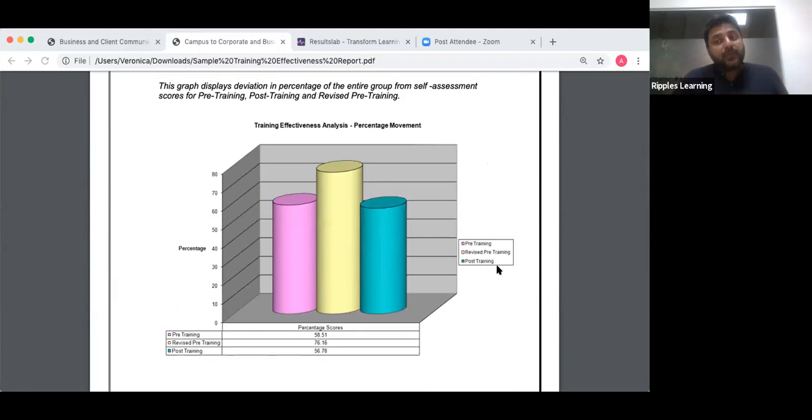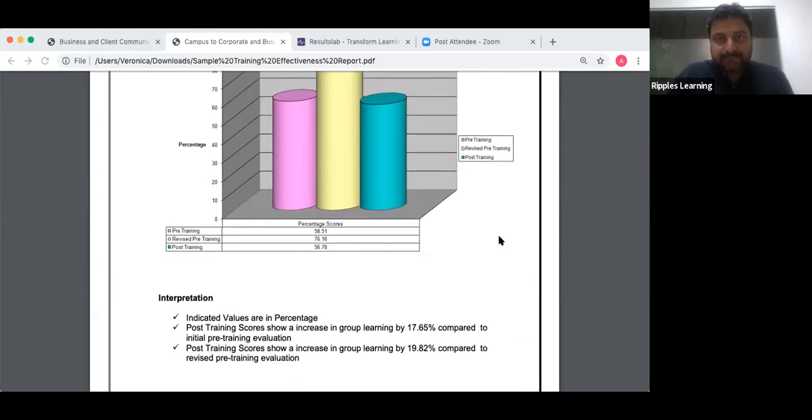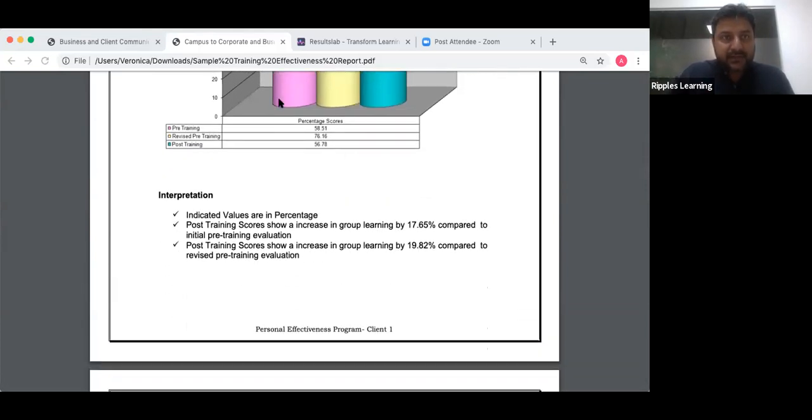The larger bit is that this essential data, and a report like this, was hidden from us because we were only doing an L1 feedback. We were taking a reaction of participants, giving them a feedback form on a scale of 5 or 4, and based on their reaction, we were considering the training to be a success. Is it clear, guys? Everybody with me on this?